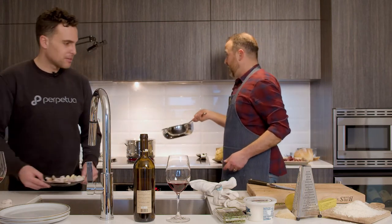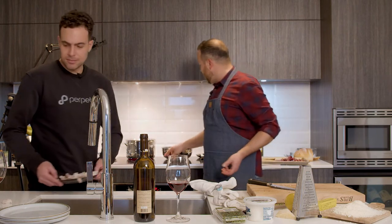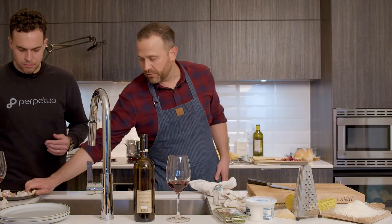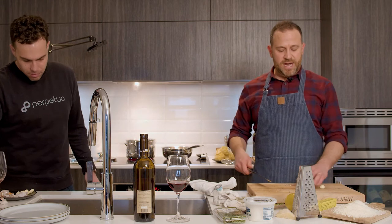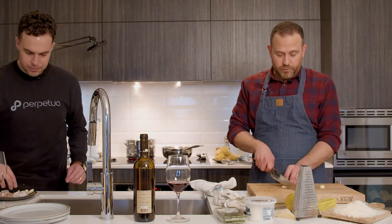Okay. Can everybody see these mushrooms? They're nice and caramelized. There's fresh thyme in there. It's time to get the garlic in. Controlling the heat is very important. So I'm going to grab some cloves of garlic here. Since they vary in size, I'll take one big one, one medium, and two small. So there'll be three cloves of garlic.